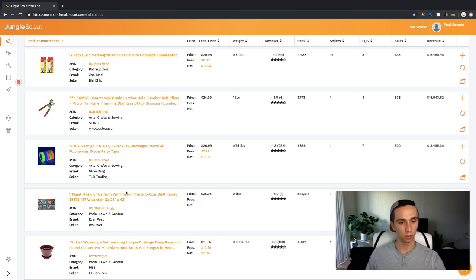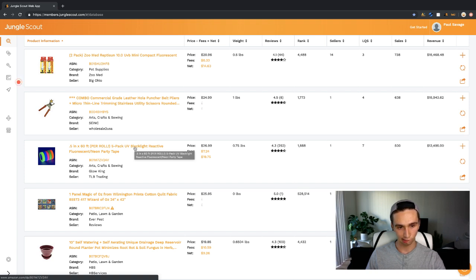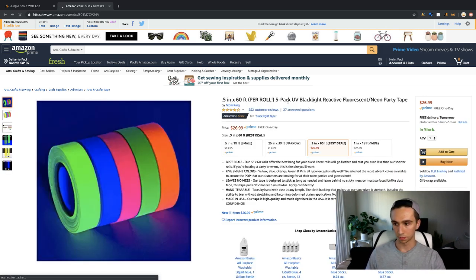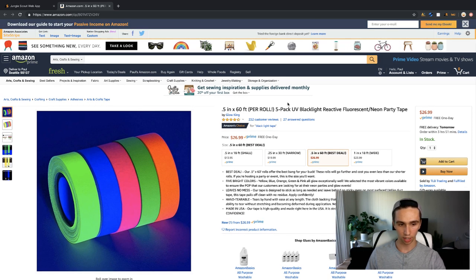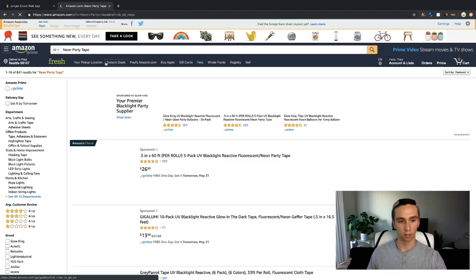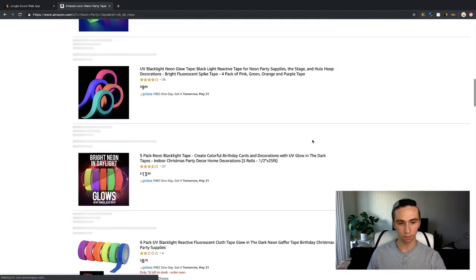All right. So we have blacklight tape. That might be interesting. Go over here. Instantly, I clicked on this because I was kind of interested in it. I've never seen this product before. Like neon party tape. Maybe that's a good keyword. It's in arts, crafts, and sewing for some reason. Okay. We'll check that out.